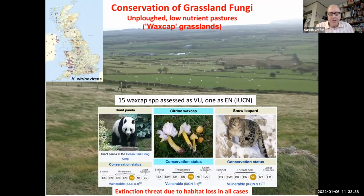And for comparison, that's the same level of extinction risk that is placed on the great panda and the snow leopard. So we kind of need to appreciate how these grasslands that might be botanically a bit mundane because they've been heavily grazed by sheep, but the soils contain extremely valuable biodiversity. And as with the panda and the leopard, extinction threat is mostly due to habitat loss. And as you can see in this picture here, the nearby field is rich in waxcap biodiversity, whereas the further fields that have been ploughed and reseeded for sheep agriculture, you won't find any waxcaps on those.